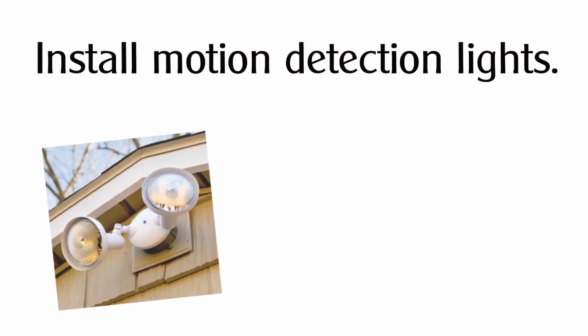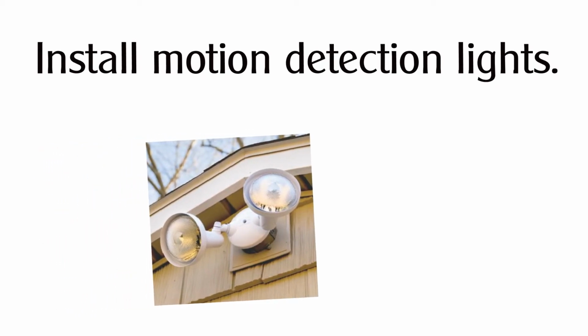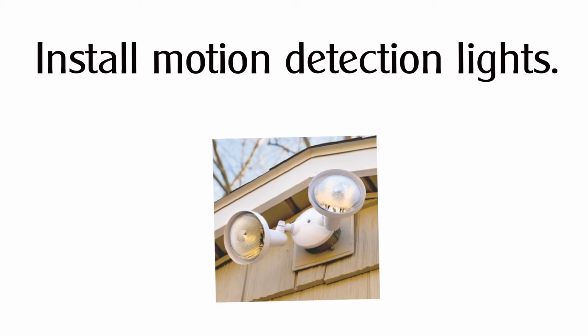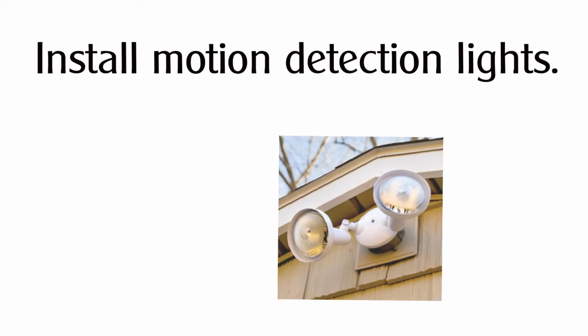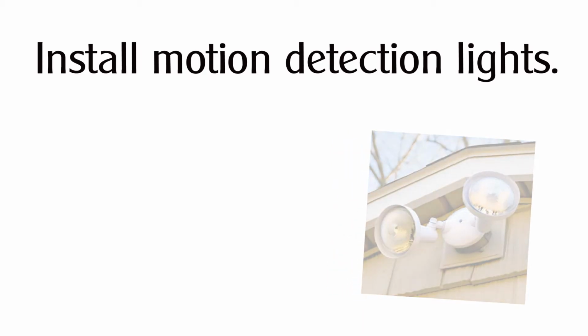Number 3. Install motion detection lights. Motion detection lights will not only startle a potential intruder, but they prevent them from hiding in dark places around your home.